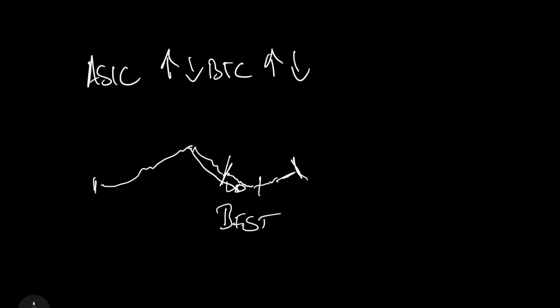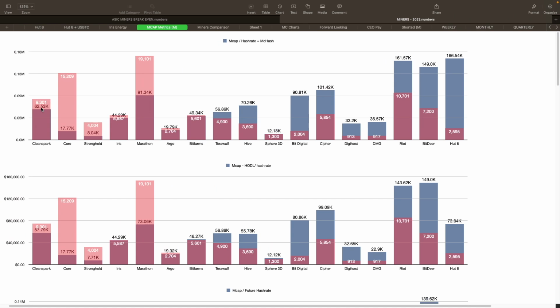So the first metric we have here is market cap per hash rate. We're looking for these pink or light orange bars to be above these blue lines. That represents that they are undervalued in this aspect. So CleanSpark is at 9.3 exahash, but they're only getting basically 92,000 per petahash. You could look at it that way, per each petahash that they have. And I probably should put this up on the screen for you guys so you can see it. Okay, so that's what we're looking at here.